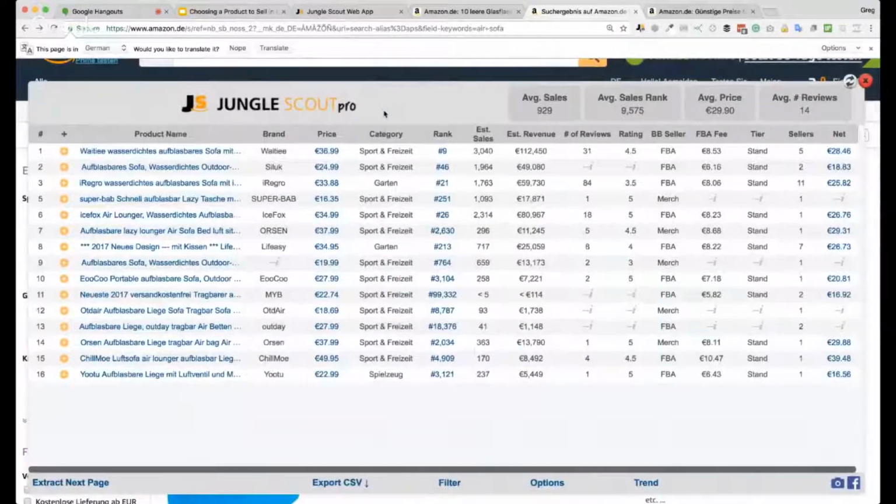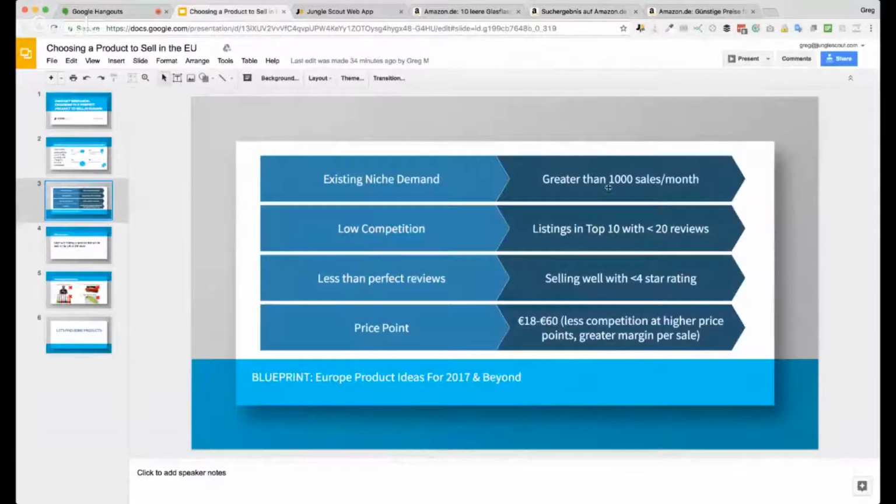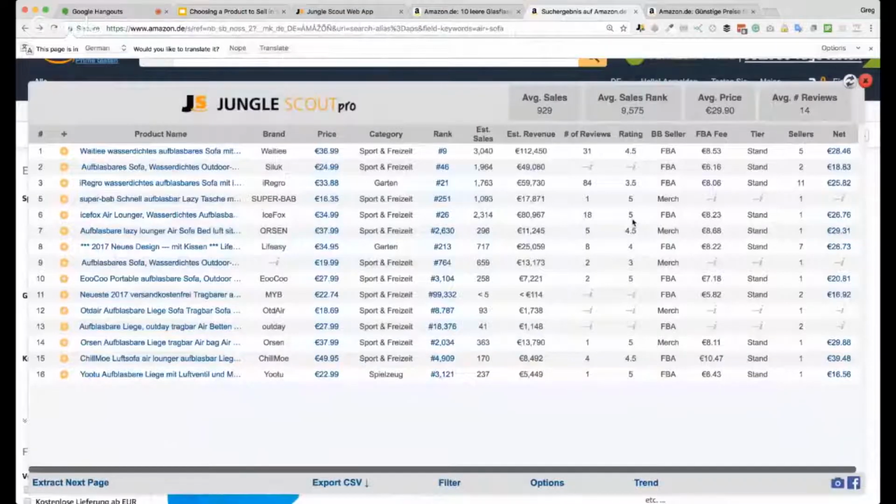But now we need to figure out whether or not, like I said, this is a good niche to get into. If we went back, I said I want something with at least 1,000 sales per month. I want to see products in the top 10 with under 20 reviews. If I look at this, this particular niche actually has a ton of demand. The top guy is selling a few thousand units per month: 2,000, 1,700, 1,000, 2,300. So this is a ton of demand in this sports category.